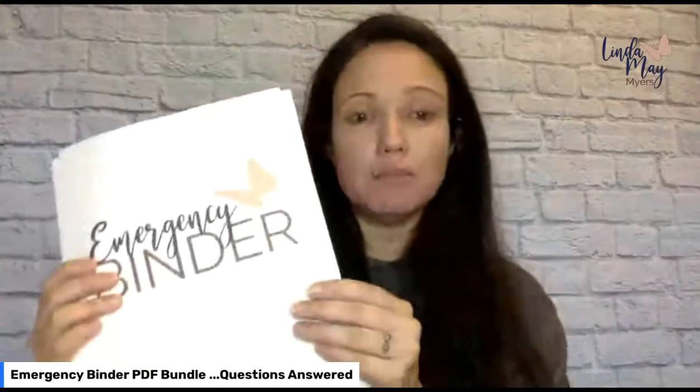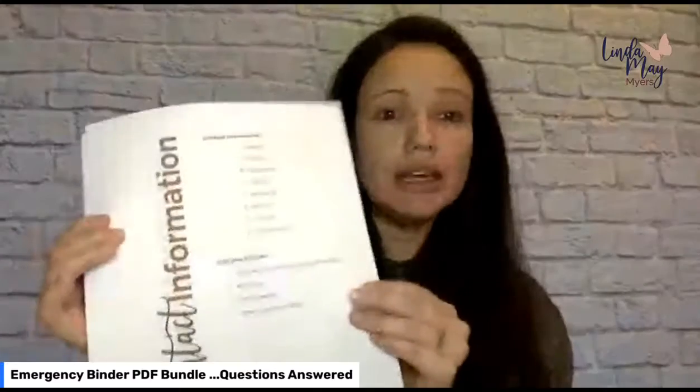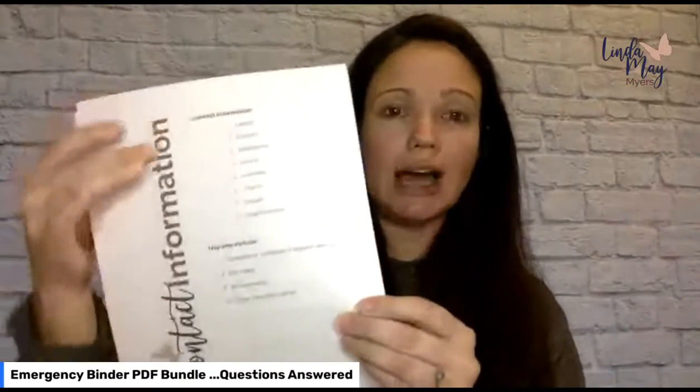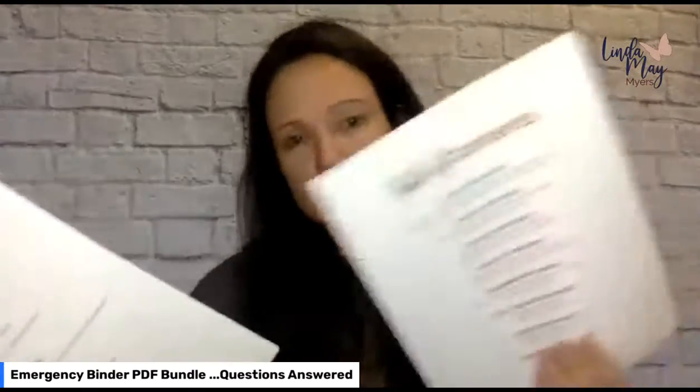So there is the PDF emergency binder cover. There is a full-on table of contents, and you'll note that everything matches and coordinates. There's a table of contents with a summary of each section, and this is not so much different from the checklist that you can get for free, so you can always do that yourself. Then there are 8 sections: contact information, personal information, financial information, medical information, household, pet and animal, family, and of course emergency. Each of those sections also has a sheet that outlines in more detail what actually goes in there. So this is going to be more detailed than the checklist and more detailed than the table of contents.